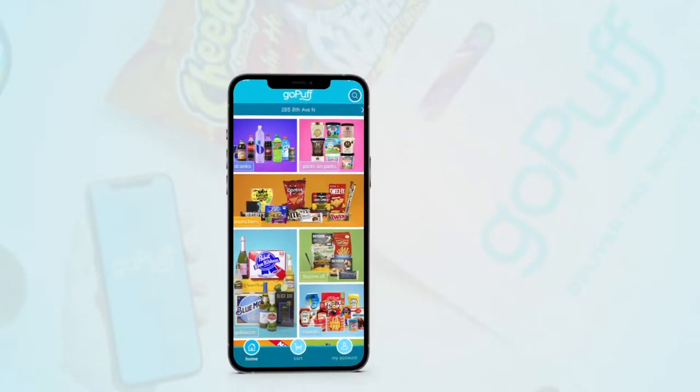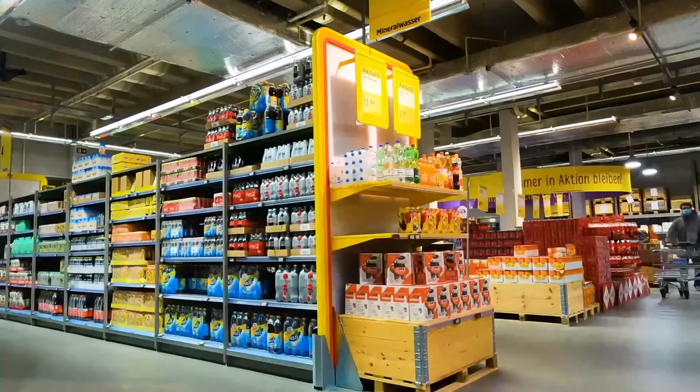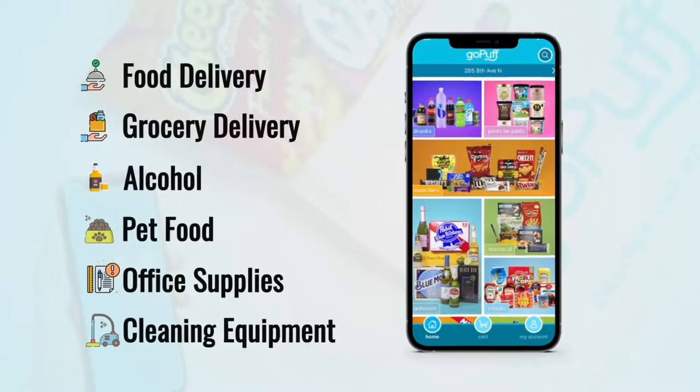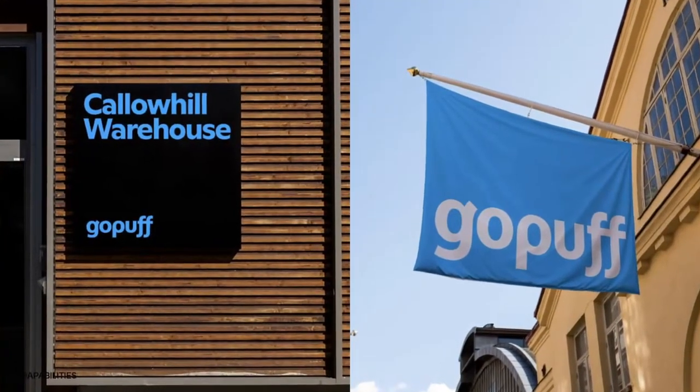Basically, GoPuff is an on-demand food, grocery and alcohol delivery service that also allows customers to choose from multiple items including pet food, office supplies, cleaning equipment, and much more. The success GoPuff has achieved to date is really inspiring for every business owner and entrepreneur who wants to build his own startup.